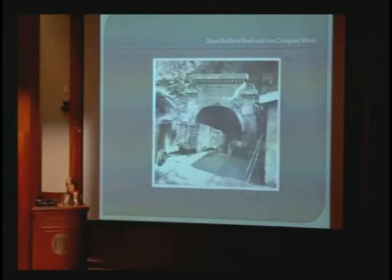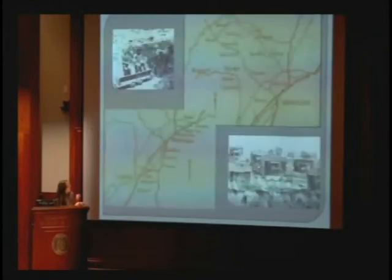One thing that happens when it becomes Sloss Sheffield Steel and Iron is they just decide to greatly expand, meaning they build 4 new furnace sites. They also decide to build more, not only blast furnaces, but they expand their mining and their quarry operations. And they invest in mining communities, and they develop a lot of them. Of course, we all know they have wonderful names.